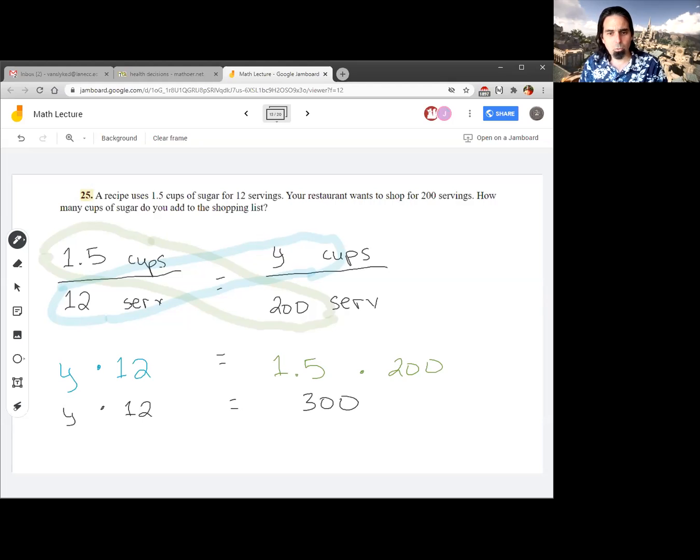And then how do I solve the equations with y times something is something else? We haven't done that yet this term. Is this one after you cross multiply and then divide it? Yeah, the opposite of times 12 is divided by 12. But if I do that to one side, to be fair, I have to do it to the other. So 300 divided by 12, and I get 25. This is a word problem, so let's go back and say, we're in cups. That's our answer.